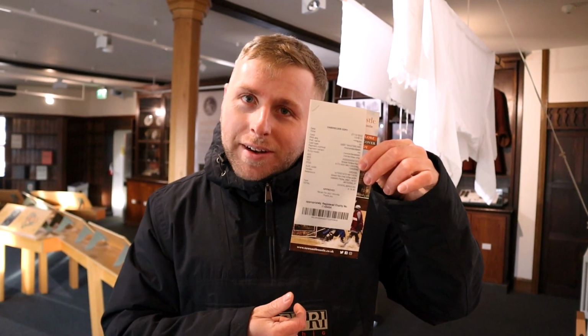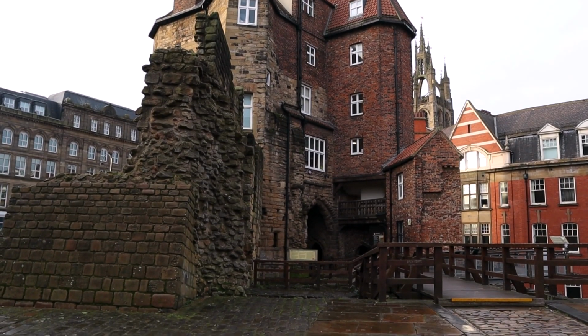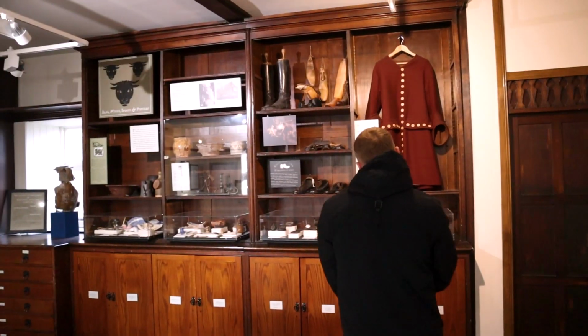Okay, so we've got our entry to the castle. It costs £18.50 for both of us, so it's about a tenner each, and you get access to the Black Gate and the museum in there and the castle as well. So we're going to have a quick look around the Black Gate, but then we're going to go and see the castle, which is obviously cooler.